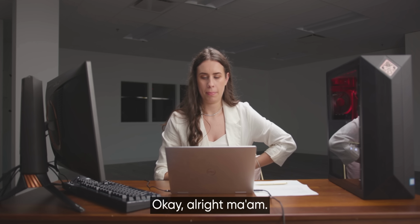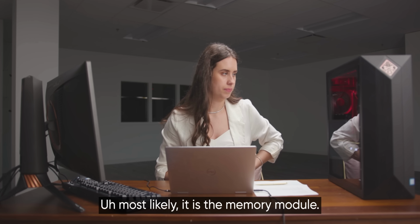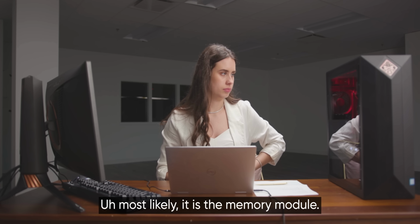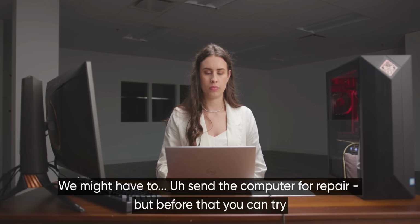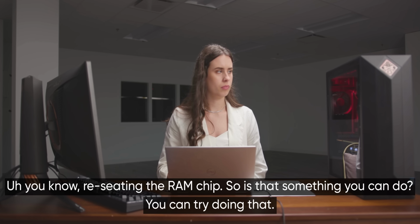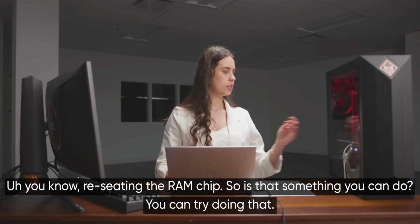Okay, all right, ma'am. So that does usually indicate that there is a hardware issue. Most likely it is the memory module. Good job. This trick is awesome. Give her a raise. You won't, but do it. We might have to send the computer for repair, but before that, you can try reseating the RAM chip. So if that's something you can do, you can try doing that.